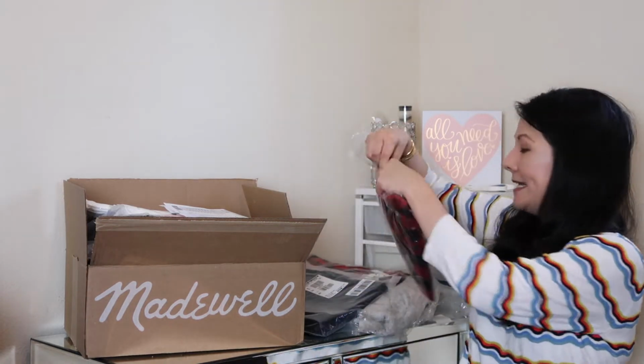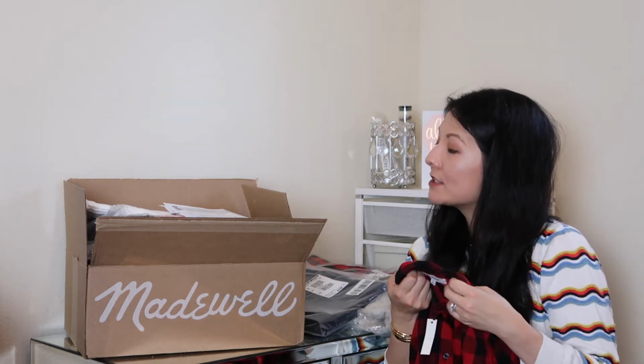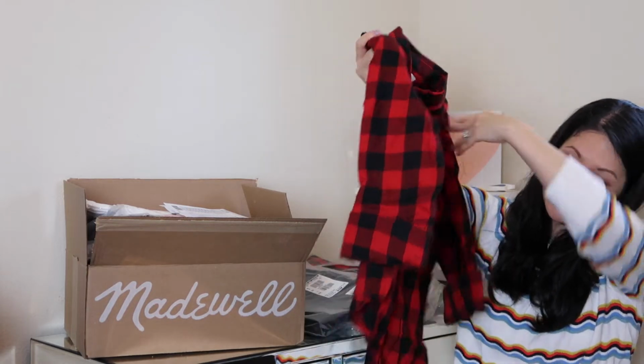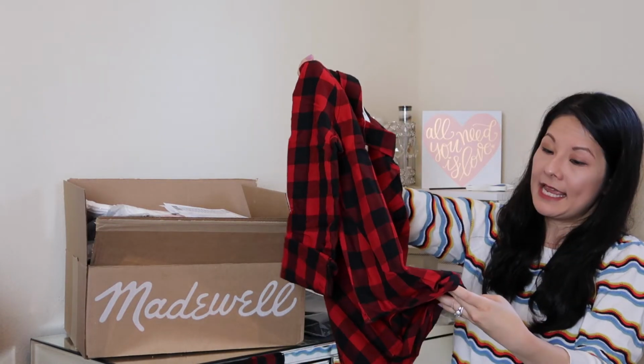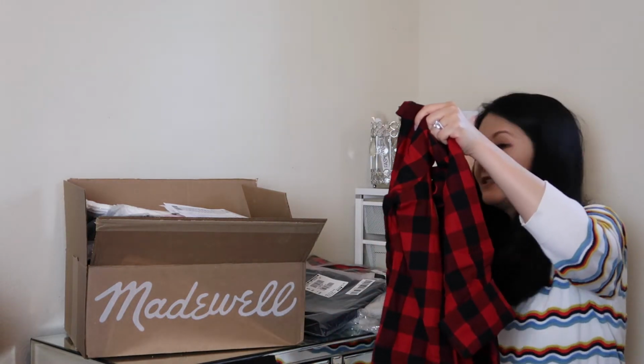And a similar one is another tie front shirt in buffalo check. So this one, I believe, was $9. So a little bit pricier, but I think this buffalo check may do a little bit better than the gingham. And this one is not the true, you know, thick flannel. This one is a little bit more of a thinner material, but it's a tie front, as you can see here, which is really cute too. And I got it in a size medium and a size small.